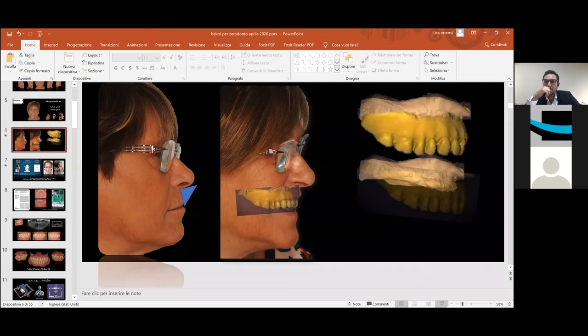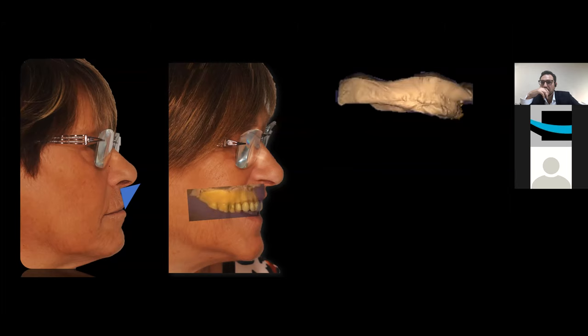I think you can have a different situation with this patient. For example, if this patient tells me, doctor, I want a fixed prosthesis, I don't want a removable prosthesis, I have to talk with the patient, and I want to do the right thing for her. So before, I collect data, and this is one of the exams that I do. I take the impression of the old denture. I measure the thickness of the denture in the frontal area. So I know if I have a big flange, a prosthesis with a thickness of 7 or 8 millimeters. I think, but this is my idea.